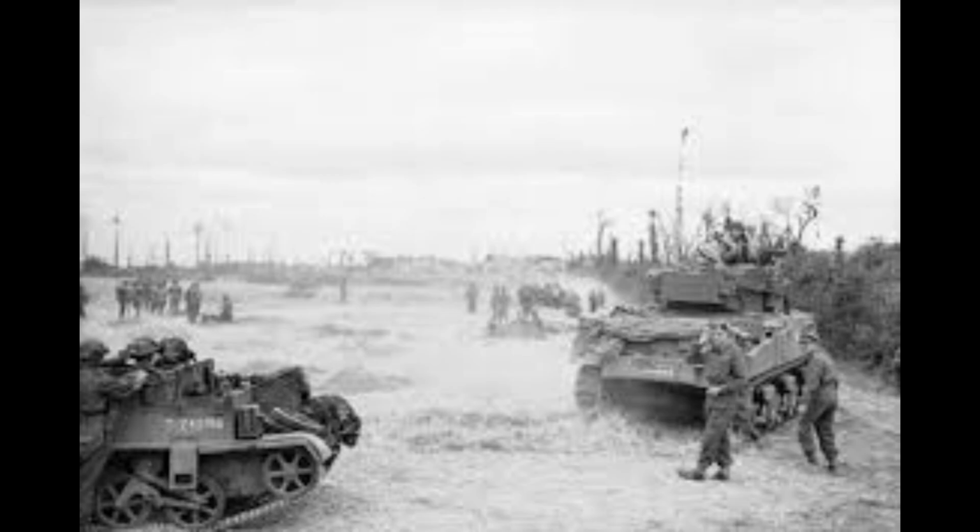It was not the individual duel that mattered, it was the system. Shermans advanced in mass, supported by infantry, artillery, and airstrikes. They bypassed strongpoints, encircled defenders, and kept moving. German commanders, accustomed to tactical superiority, now faced a nightmare, a war of attrition they could not win.